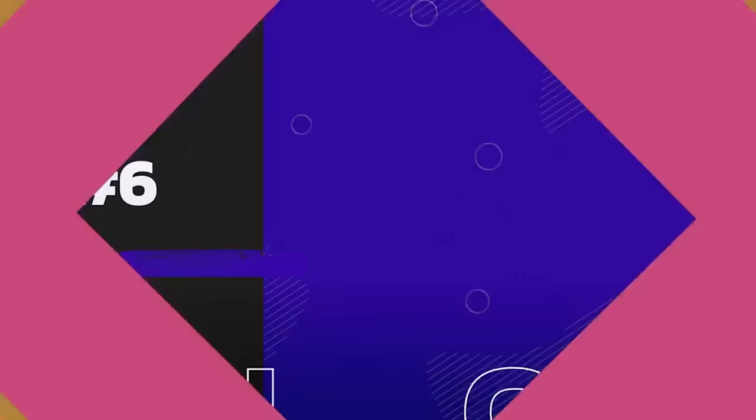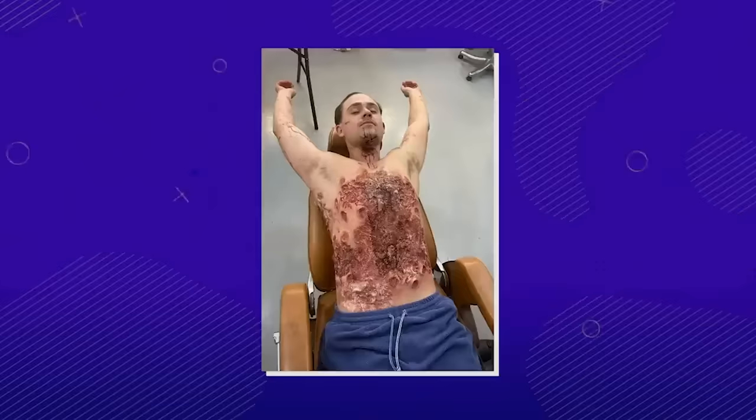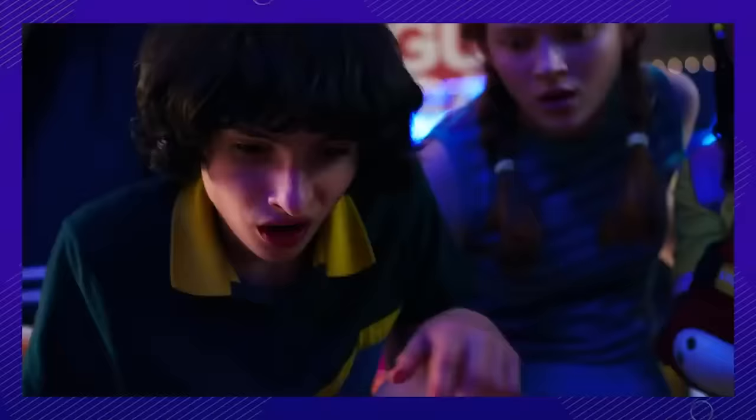Ow! Number six, need a hand there, Dacre? Getting Dacre Montgomery's prosthetics off at the end of the day was a sticky mess. Is watching this making anybody else nauseous? It reminds us of the mind flayer in Eleven's leg. Ugh. Number seven. And here we thought contacts were supposed to help you see better.